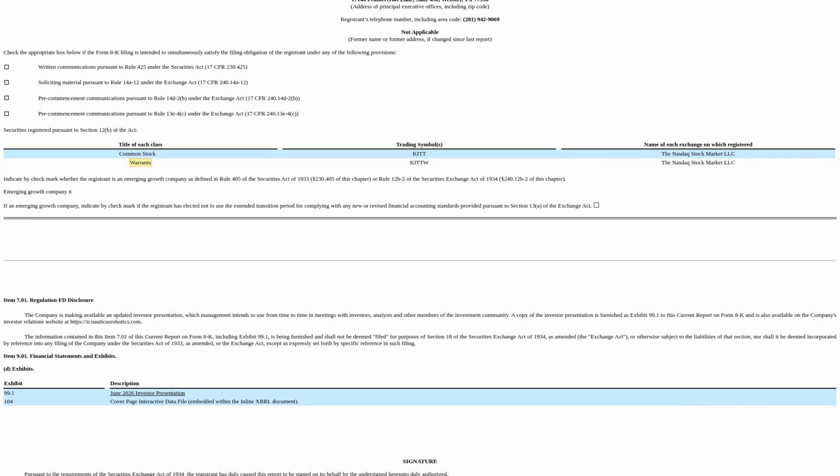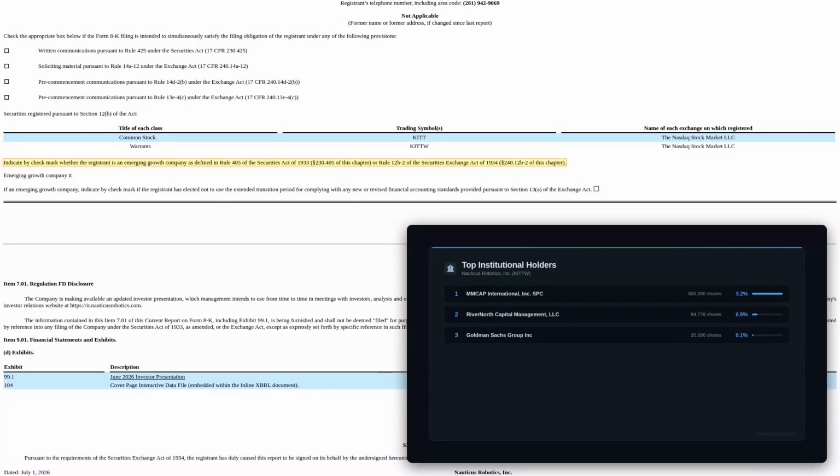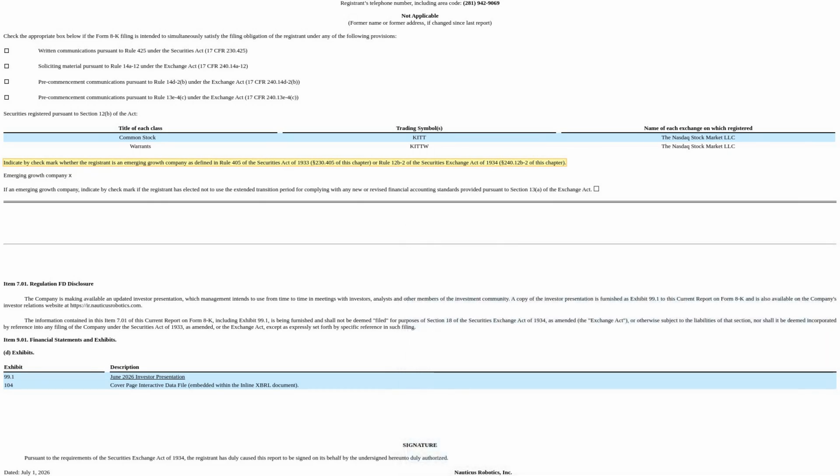If we were to see this investor presentation, we'd be looking for signs of growth, competitive advantages, and a clear path to profitability. We'd want to understand how they differentiate themselves from rivals and what their long-term strategy looks like. It is also noted here that Nauticus Robotics is considered an emerging growth company. This status often means they have fewer reporting requirements and can use extended transition periods for new accounting standards, which is common for companies still finding their footing.